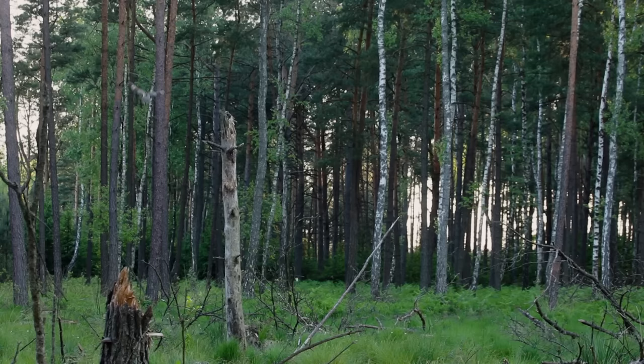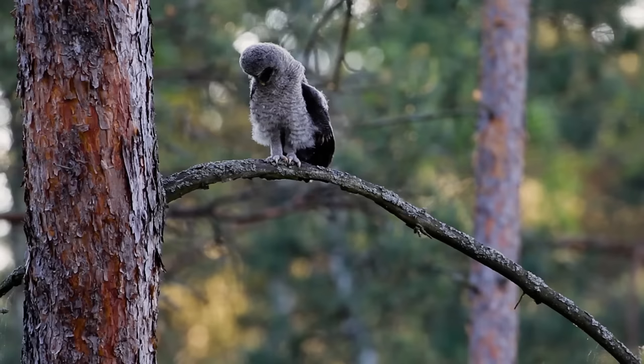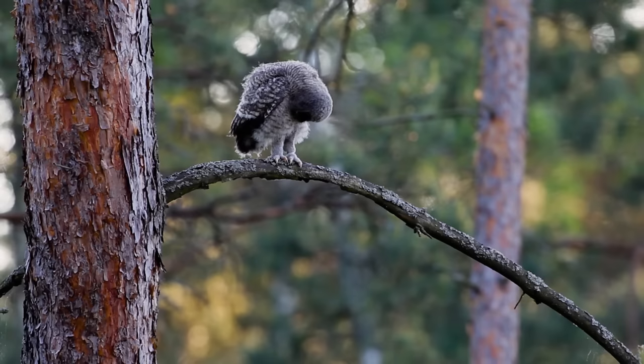The grown chicks, up to 5 in one brood, leave the nest after 3 to 4 weeks. Although unable to fly yet, they are excellent climbers and remain patient while waiting for their parents to bring a tasty morsel from a hunt.